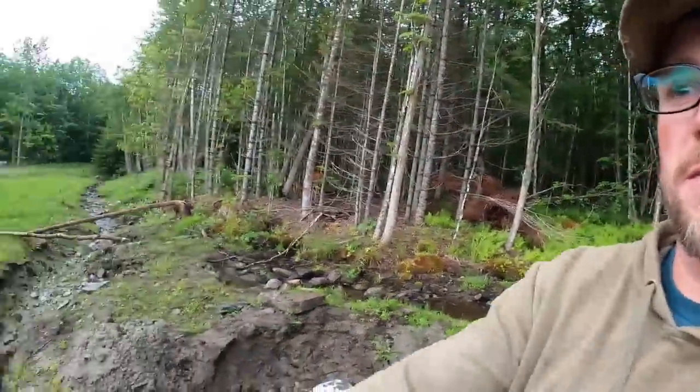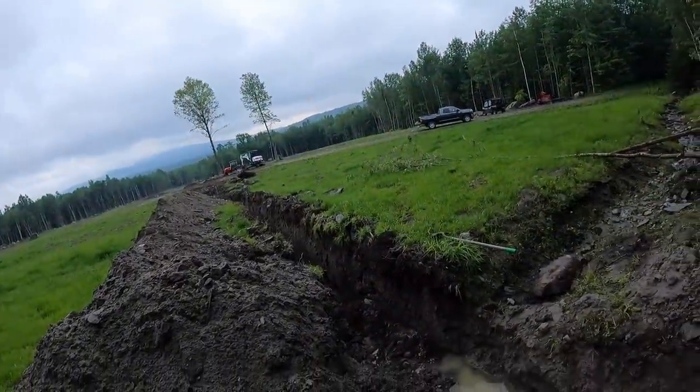I guess we're gonna be working on filling up this line for now. I don't know. Kind of at a loss. We got some rain coming in. I'm gonna have to get a different container to bury.